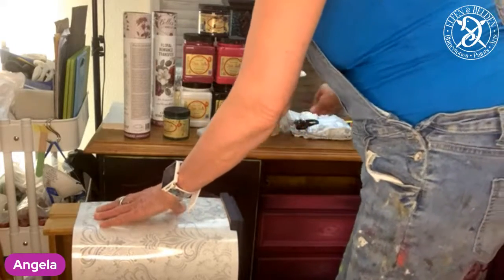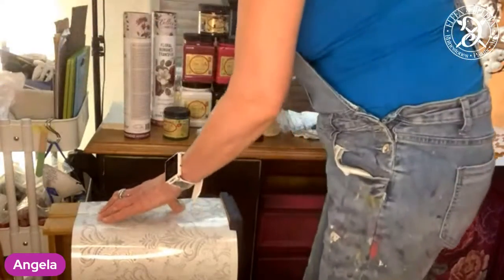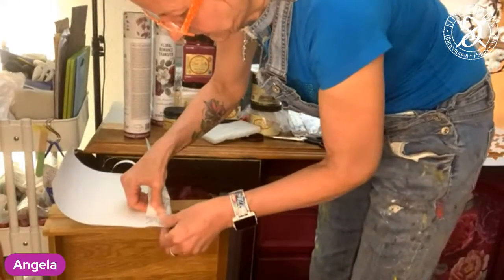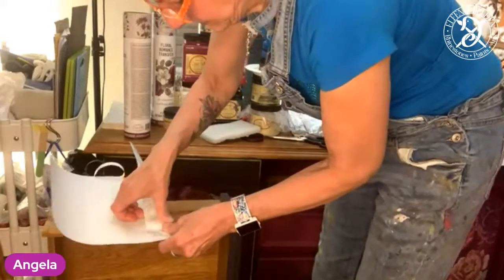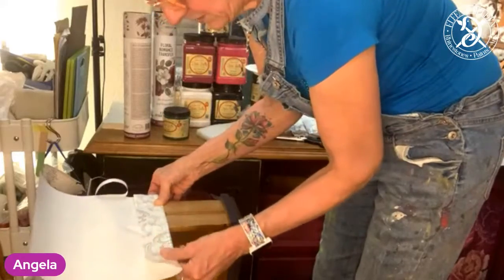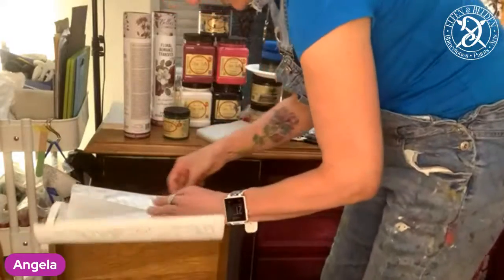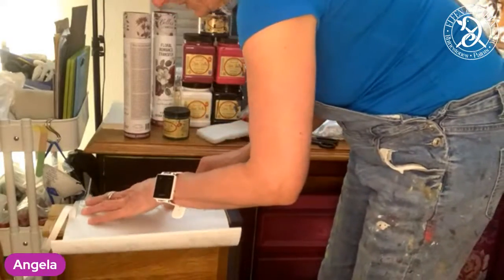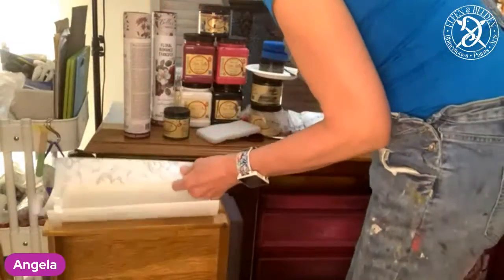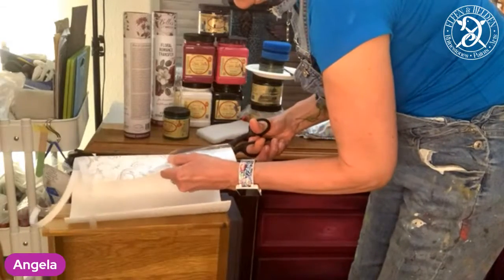Basically making sure I have cut the area where I want to fold that up on this side. As I said, you can measure, you can use a pen to mark it. I make a crease mark. That's for me the easiest way. Check if it's wide enough. I'd rather have it a little wider than not wide enough, because I want to basically cover the side of the drawer.